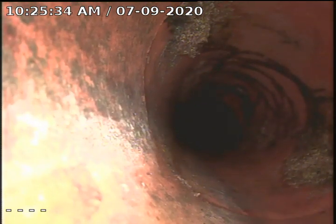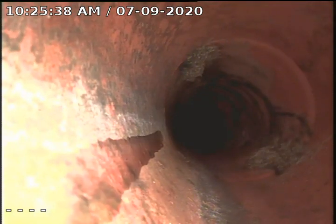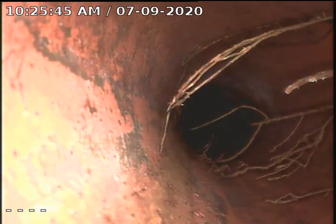Had a little separation there with some roots coming in through the top and on the right hand side. Got some more roots coming in.